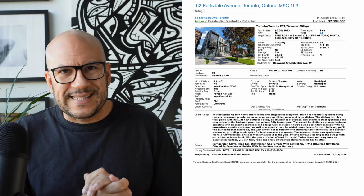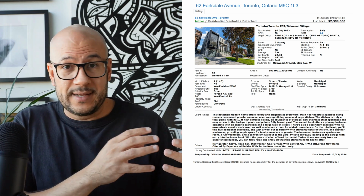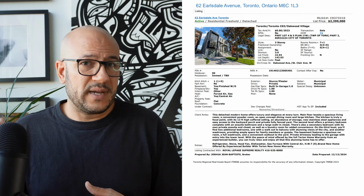And again, for some of these estimates, we're using CMHC approximates here. So yes, every house will be different in terms of the upkeep and how much you invest into it, but CMHC numbers are pretty accurate from my experience. So let's start with 62 Earlsdale Avenue, which is a new build. It has a carry-on warranty, and this new home will likely avoid a lot of the big ticket repairs.